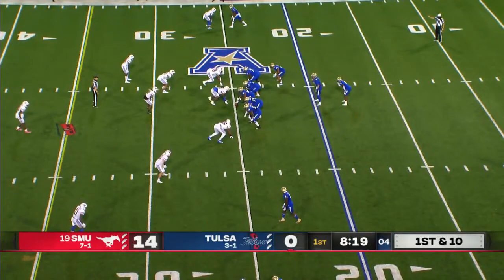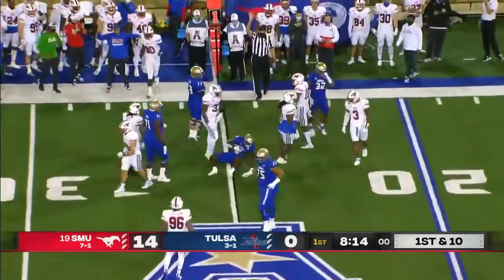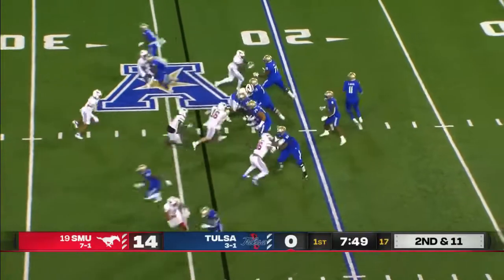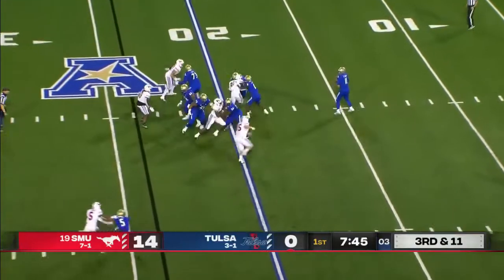Third try for Tulsa. First two possessions have resulted in turnovers. Deneric Prince, the Texas A&M transfer, and he is thrown down. Don't panic. Don't get out of your game plan. I like the early run call there. There's the blitz. Smith on 3rd and 11 against a four-man rush.